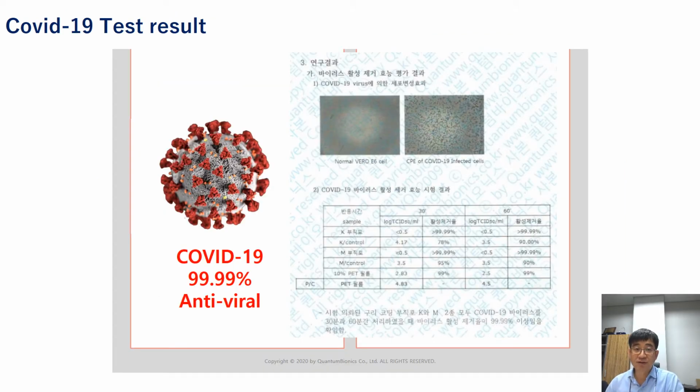As a result of the COVID-19 test on Kapha nanoalloy material, it was confirmed that more than 99.99% of the activity of COVID-19 was removed.